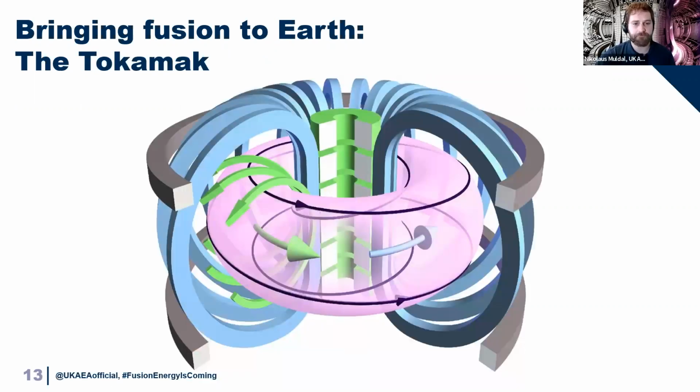This is the machine. It is the Tokamak. This is the type of fusion machine that we focus on at UKAEA. The word Tokamak is actually a Russian abbreviation, which translates to toroidal chamber with magnetic coils. And it's quite an apt description. In the center of this picture, where you see a pink donut ring cloud, that is where the fusion plasma is going round the fusion machine and where all of the fusion reactions are occurring.